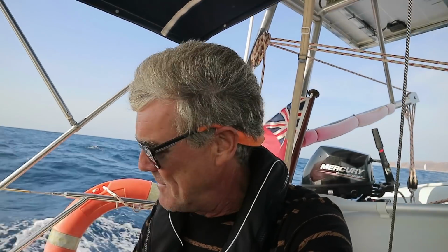Our apparent is 18 knots. And I know that's not a lot for you seasoned sailors, but for us noobs, it's a bit of a circus ride, a fairground ride. Especially when the big waves come past us.